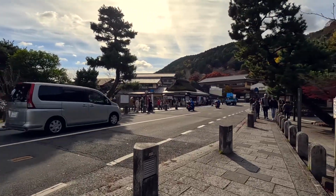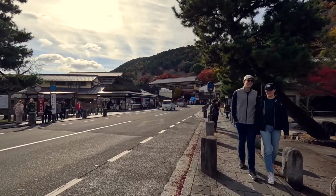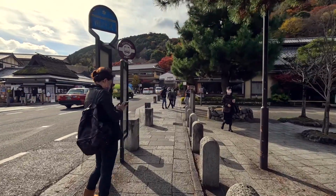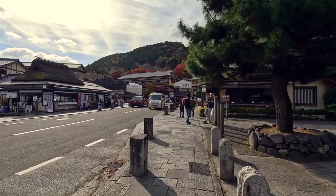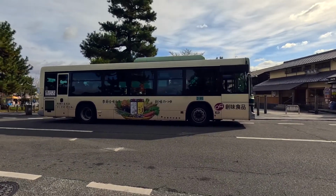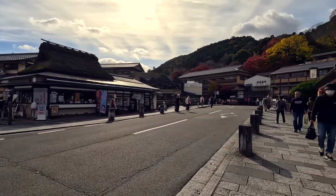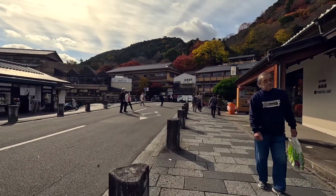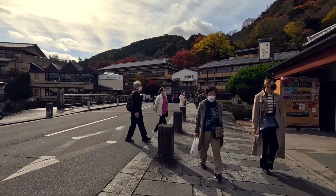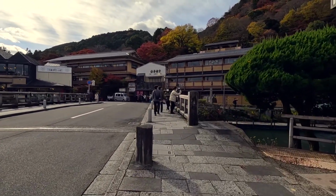I'm also trying to get away from the wind because it's ruining my video. It's gonna ruin the sound quality for sure. It seems to be a public transportation here. Bus comes all the way right here. I'm not sure what the bus number is, but in my case I took the JR line all the way to Saga-Arashiyama Station. From Kyoto Station it took about 15 minutes.